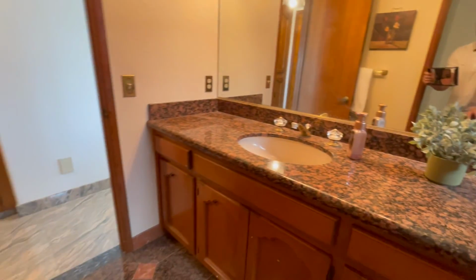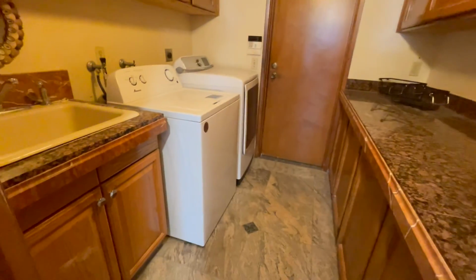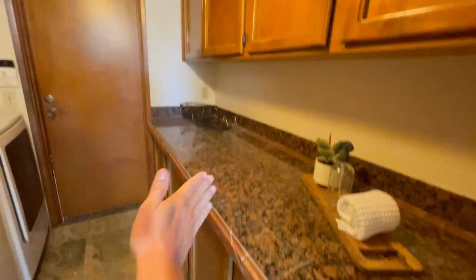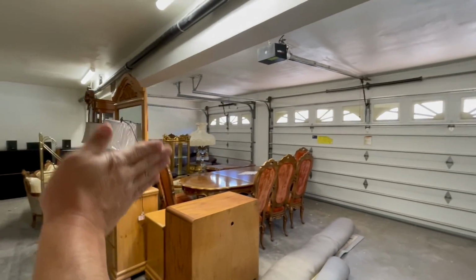All right, and you can also access that bathroom from this hallway. See right here, and you can get to it from the main living space. This is your laundry area. You have a wash sink. You have your washer and dryer. You got tons of cabinets and counter space there for holding laundry. And then out here is your 3-car garage with all 3 bays.